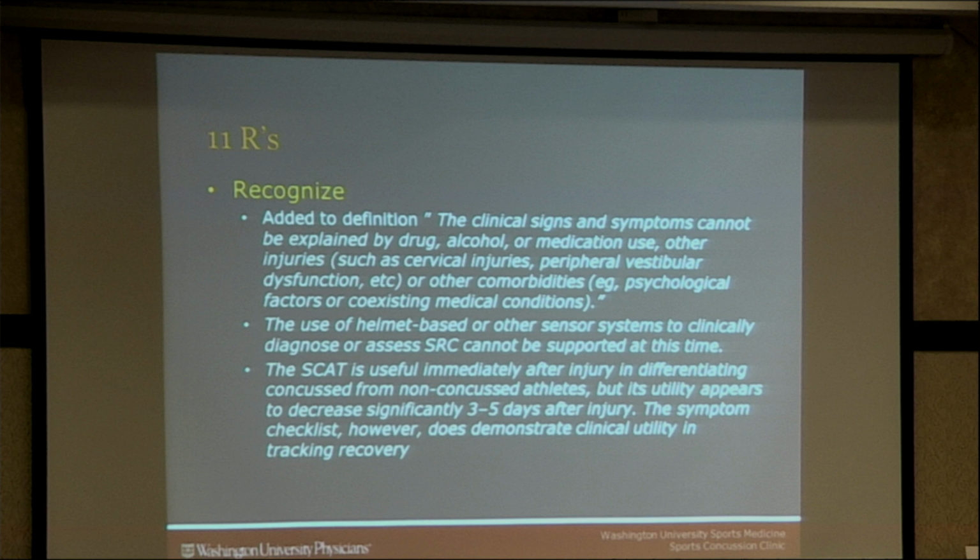And then it talks about the SCAT being useful immediately after the injury and helpful in differentiating a concussed athlete versus a non-concussed athlete, but it isn't as helpful 3 or 5 days after the injury. So repeating the SCAT assessment on someone over and over again is probably not very helpful.